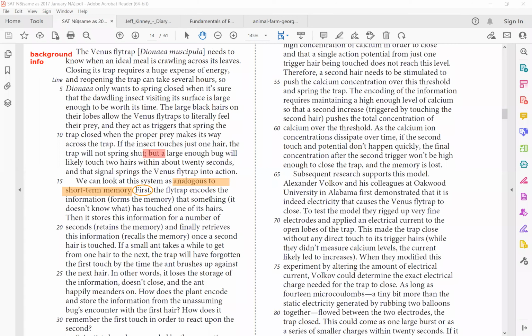First, the flytrap encodes the information that something has touched one of its hairs. Then it stores this information for a number of seconds, retains the memory, and finally retrieves this information, which is the recall. Only when a second hair is touched, so that is the key, the recall of the information makes it shut. If a small ant takes a while to get from one hair to the next, the trap will have forgotten, right? So you can think of the Venus flytrap as having a goldfish brain, right? So they forget very quickly. So you need to have the second trigger, the recall, happen quickly.